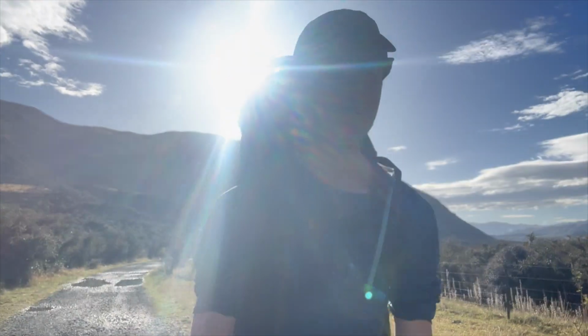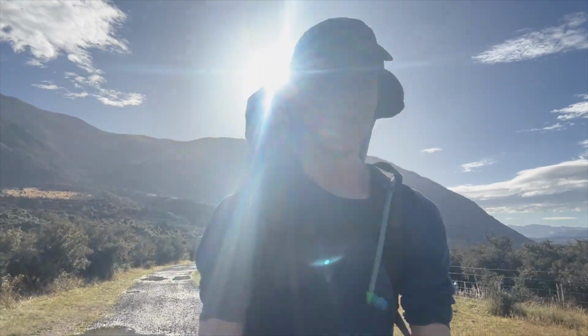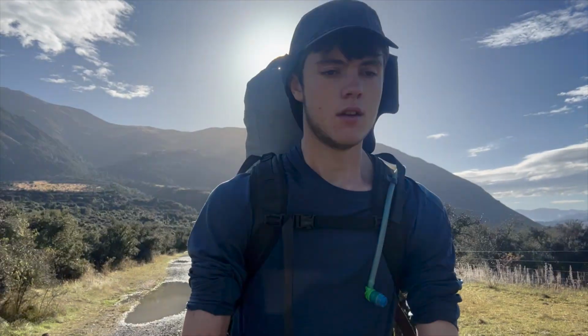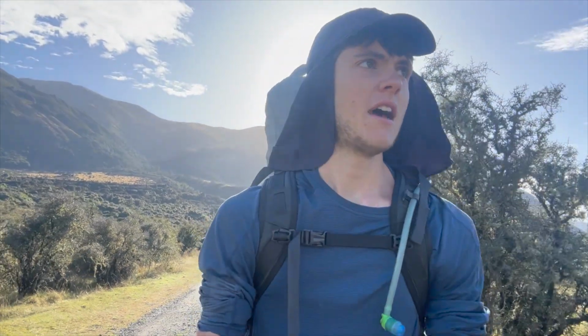So I've been walking just under 2 hours, just arrived at the Windy Point car park on the side of State Highway 7, Lewis Pass Road. This is where the track into Lake Sumner Forest Park starts. Apparently I've got about 5 hours to Hope Kiwi Lodge from here, which is where I'm going to be stopping tonight. I think it's about 16 or 17 k's, so hopefully it shouldn't be too bad.